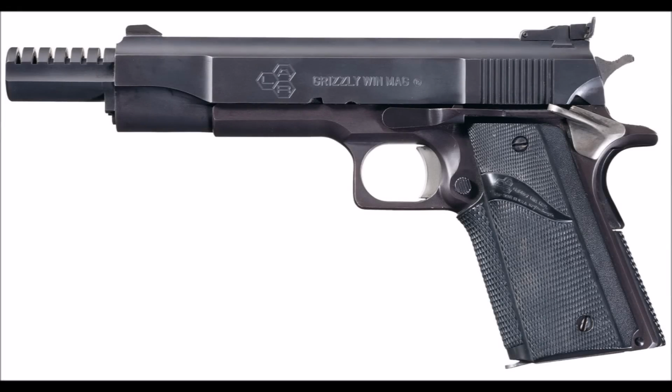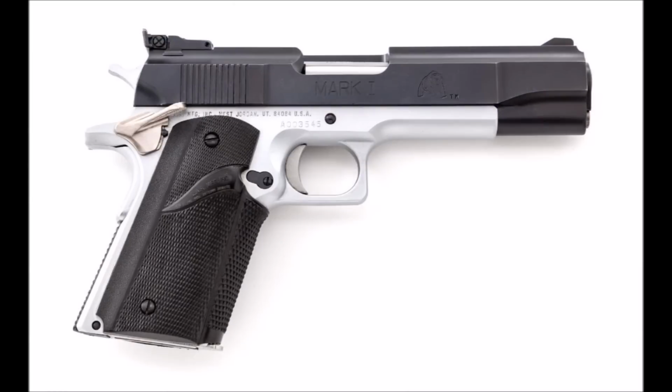Number 2. The LAR Grizzly. Now this is the number 2 gun on this list, but it's my personal favorite and I hope to own one someday. The LAR Grizzly was designed by Perry Arnett and its design was sold to LAR Manufacturing.